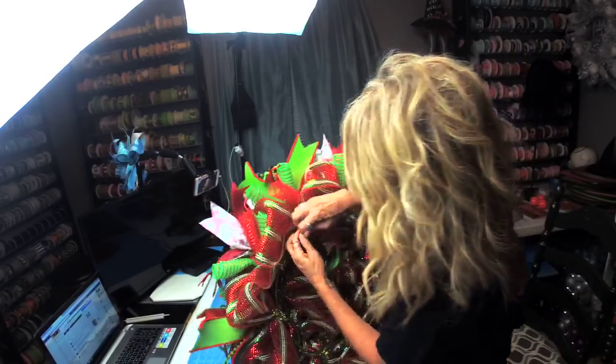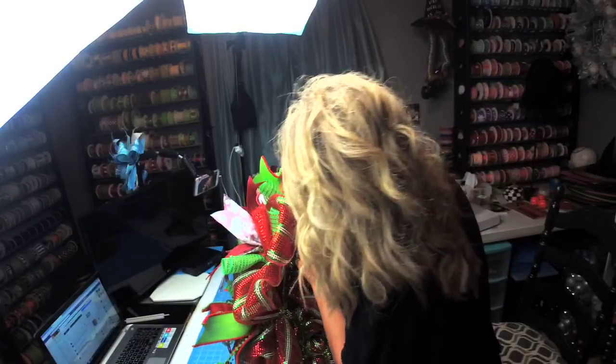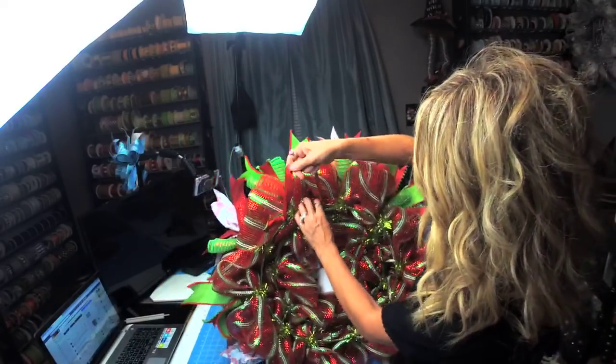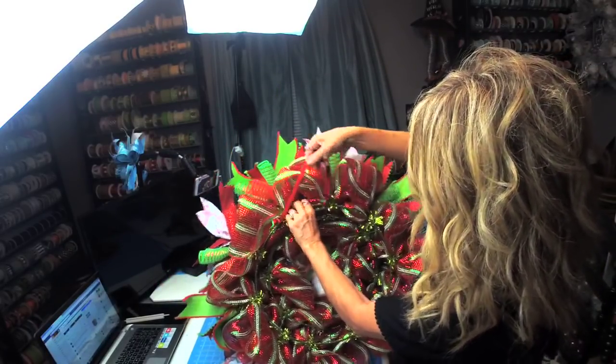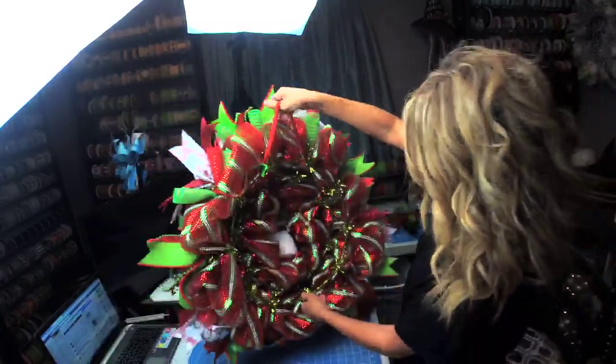Nice and tight. So I did 3 knots. So now you have a hanger. Just like that. I don't know if that's centered though. It's alright, we'll fix him after.